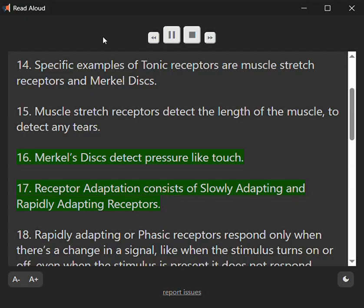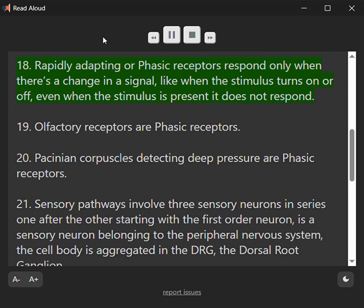Receptor adaptation consists of slowly adapting and rapidly adapting receptors. Rapidly adapting or phasic receptors respond only when there's a change in a signal, like when the stimulus turns on or off. Even when the stimulus is present, they do not respond. Olfactory receptors are phasic receptors. Pacinian corpuscles detecting deep pressure are also phasic receptors.